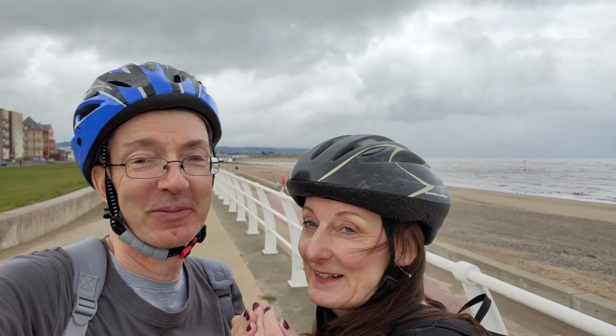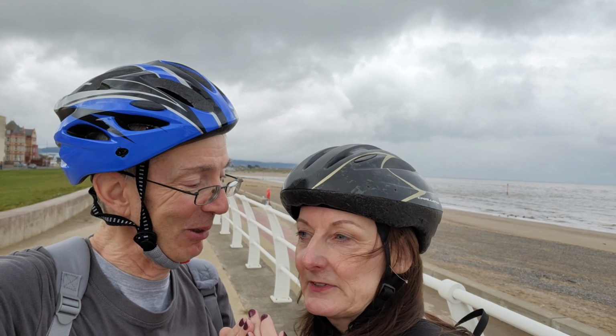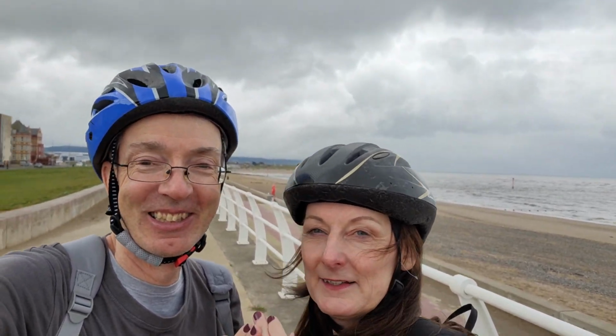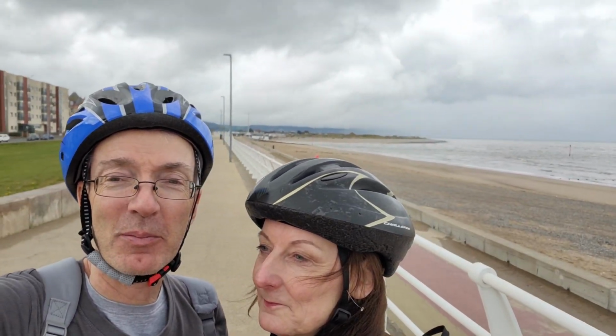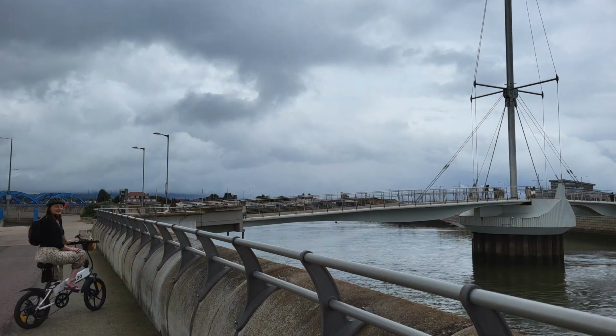I might have to wrap the bikes in cling film, which I've got in my bag. Just in case. We're doing about 18 miles today, aren't we? Yes. So fingers crossed it won't rain too hard. We went to the Little Orme and then back here where we started.